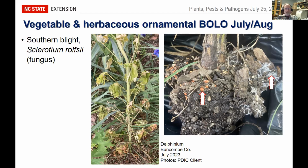And let me also paste into the chat a couple of fact sheets about that. This one from the University of Michigan is nice because it has a list of susceptible plants, and that seems to coincide pretty well with some of the ones that we've seen here in North Carolina. And then here is a really extensive publication from Virginia Cooperative Extension about this disease. It's more oriented toward commercial vegetable growers, but there's a lot of good information there that may interest you. All right.